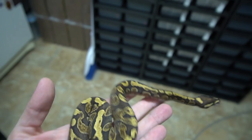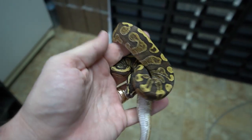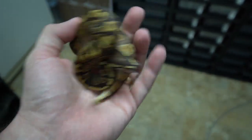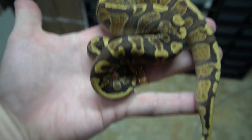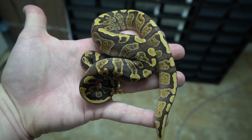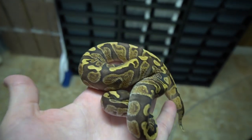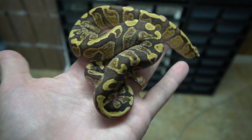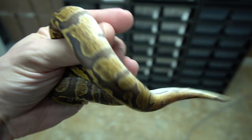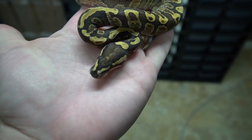Come here, where are you going? Okay. Not the brightest snake. Very pretty. GHI Fire. I suppose it's possible Arroyo. Still haven't figured that out yet. Very nice looking. So we have to get the head out.